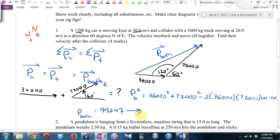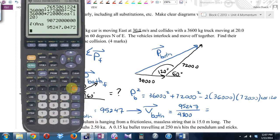I want to change that into a velocity. That's going to be 95,247 divided by, I guess, the mass of both of them, because they're stuck together, yeah? 1,200 plus 3,600, 4,800? Hopefully I get something that looks about right. 19.8, yeah, I'm good with that, because the original one was going 30, the second one was going 20, so we are in the ballpark. I don't think I've made a mistake. Is the magnitude 19.8? People nodding?